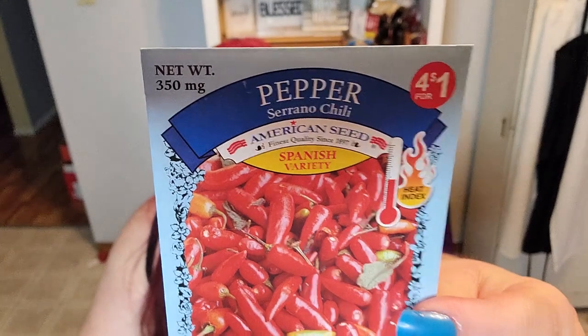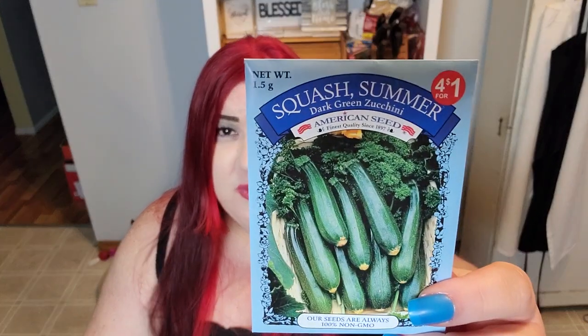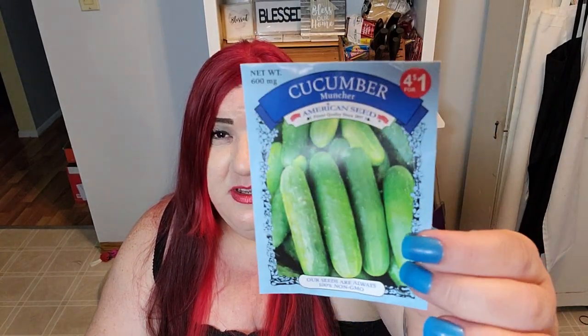I got some Serrano chili peppers. I'm so excited to start planting and getting the garden going. Some summer squash, actually dark green zucchini, and some cucumbers. These are the smaller kind. I tried planting cucumbers last year and they didn't do too well. Actually, they were bigger cucumbers, so I am going to switch up the setup. I need to make something that these plants can actually climb up. So we'll see how that goes this year and if that helps get a better yield on the cucumbers.